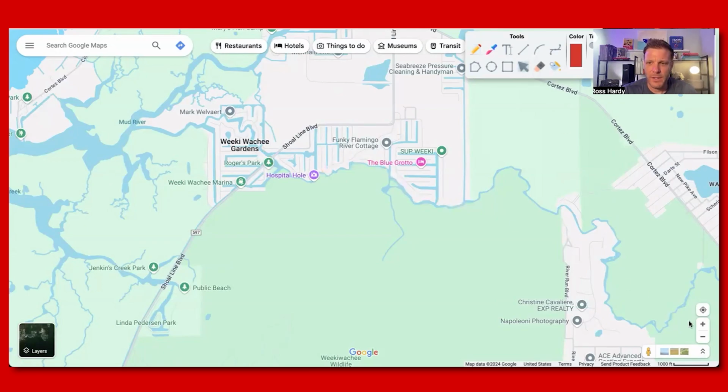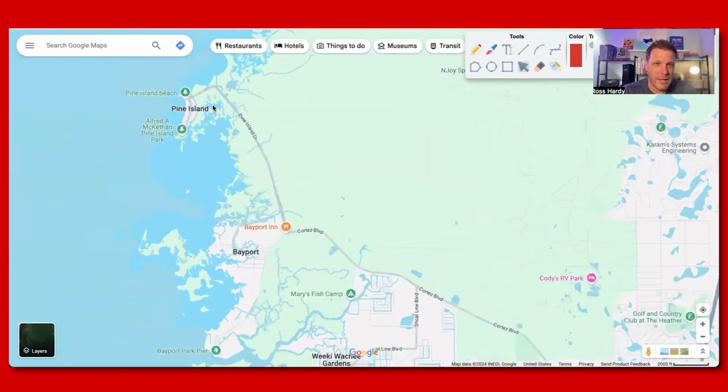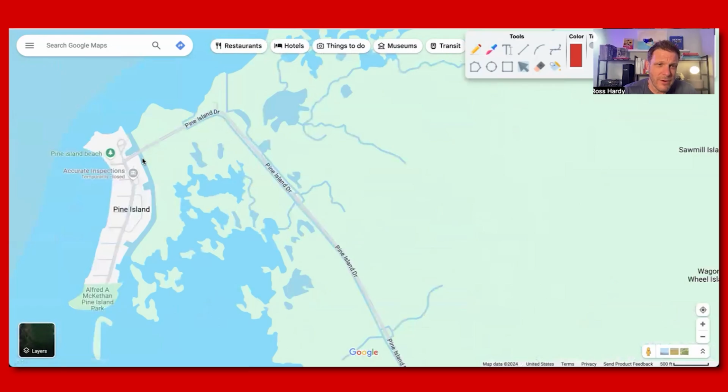And then the final one is going to be out on Pine Island. So Pine Island is out here. And there's going to be very, very few, but some homes on this last little bit of land here before you get to Pine Island Beach. Now, this is where the price can really run away. The homes here are very, very expensive per square foot, but the views are the best around. Unencumbered Gulf views, just looking out over acres, miles and miles of Gulf waters.